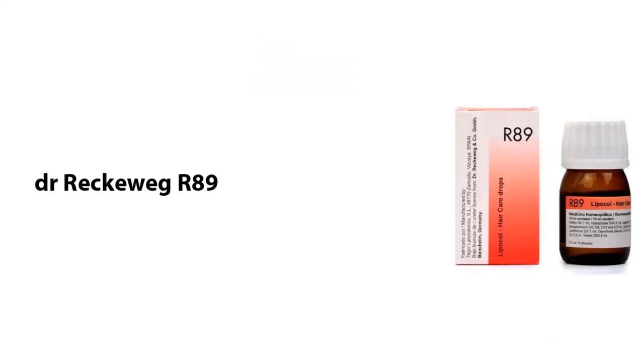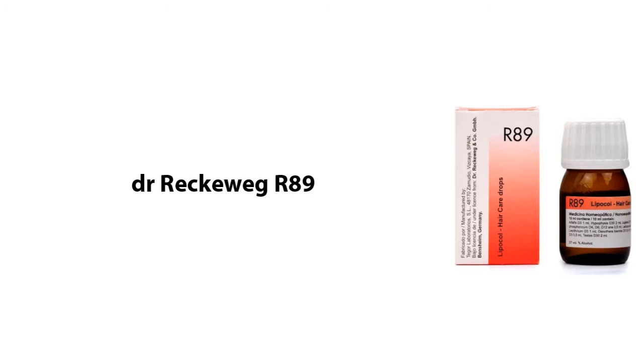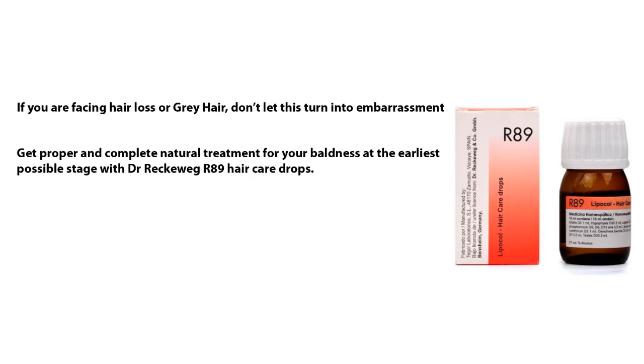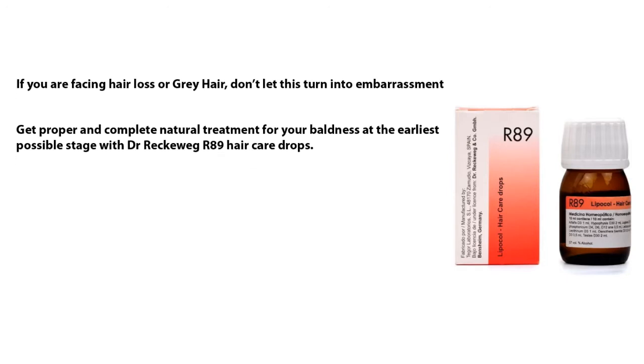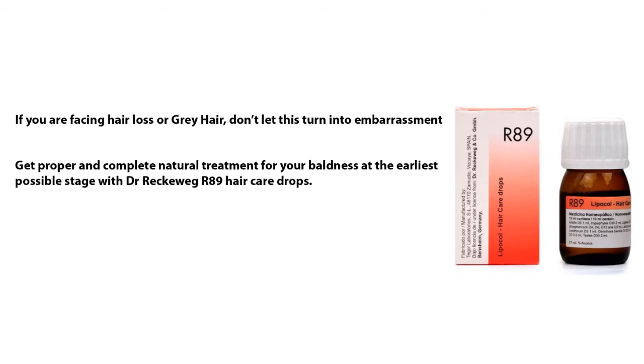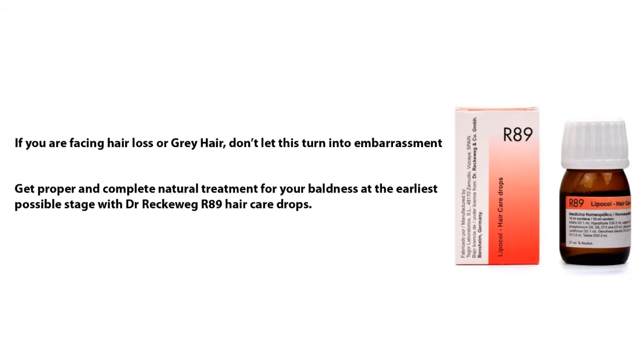Hello friends, today we will talk about hair fall homeopathic medicine R89, which is manufactured by German company Dr Reckeweg. Let's see how does it work. If you are facing hair loss or gray hair, don't let this turn into embarrassment. Get proper and complete natural treatment for your baldness at the earliest possible stage with Dr Reckeweg R89 hair care drops.